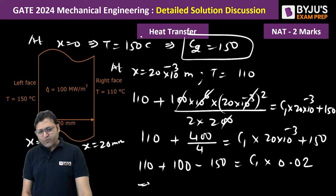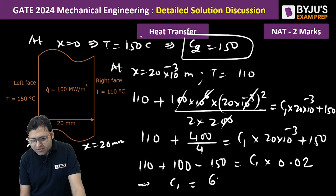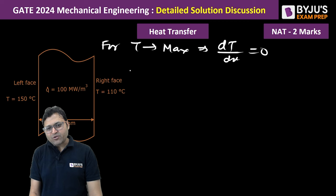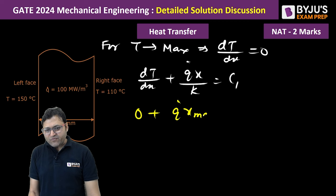So from here C1 will come out to be 210 minus 150, that is 60 upon 0.02. So if we put T1 and T2 in this equation, for temperature to be maximum, dT by dx must be 0. So we know dT by dx plus Q dot x by k is equal to C1. So if we put this dT by dx to be 0, so 0 plus Q dot x maximum by k is equal to C1.